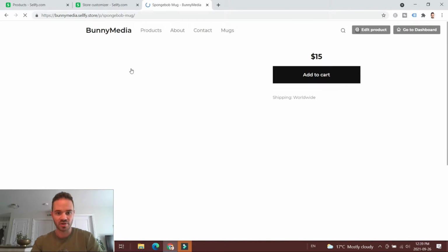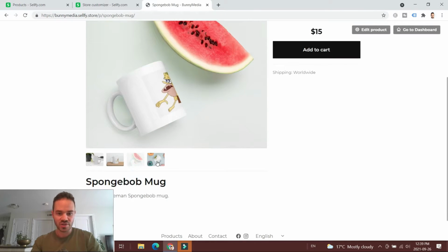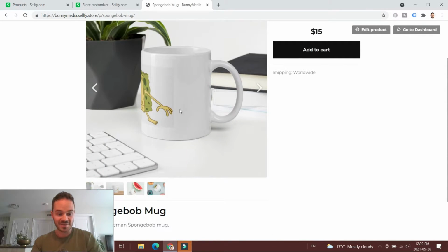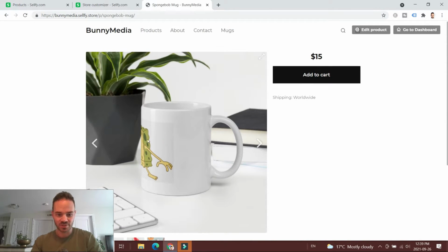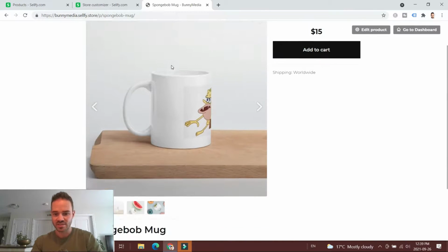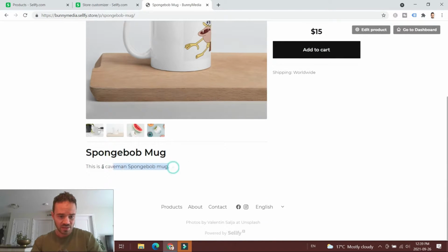But let's see what the actual product landers look like. Okay, so here's where those design mockups come into play. Clearly I made a mistake when I was uploading them on my actual POD design tool, because this sucks. You can't even see the SpongeBob mug. But that's on me. That's not on Sellfy. And this is the product description I wrote for it, the product title.